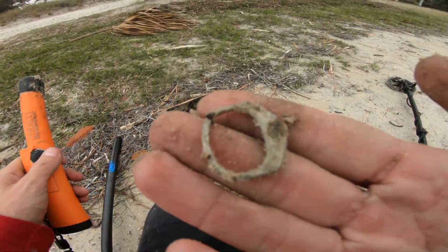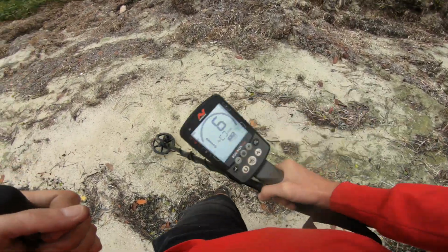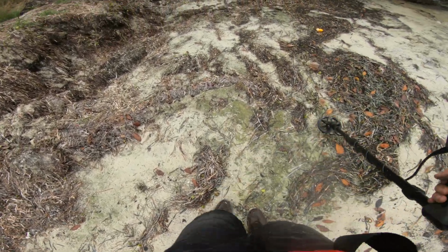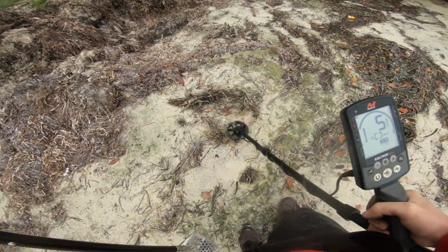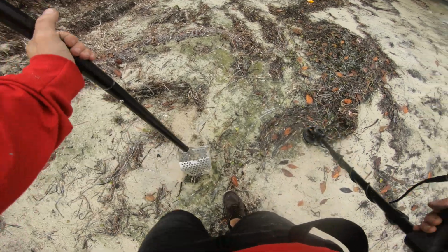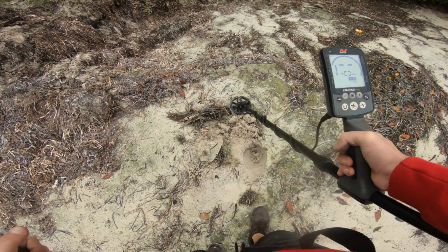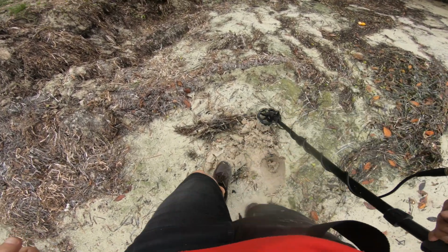This is number 7. Alright, we're about to check out this pile. I'm pretty positive this is actually where they scrape a lot of the sand, or scrape the seaweed up into a pile. So they probably scrape a couple inches off the beach. Let's see.